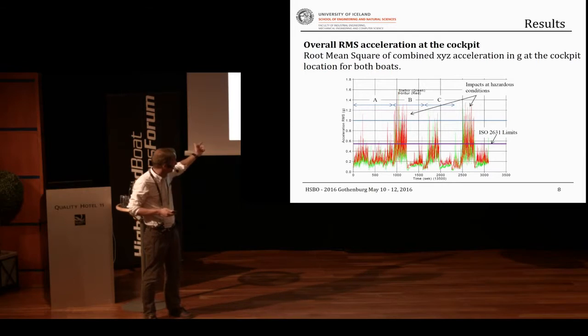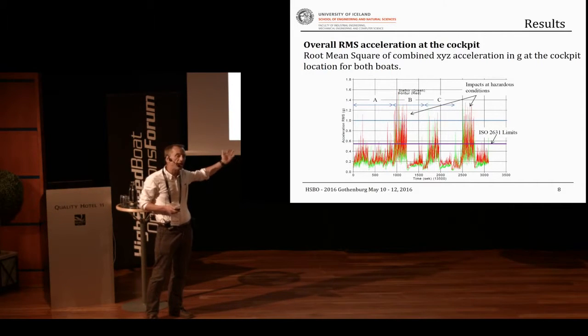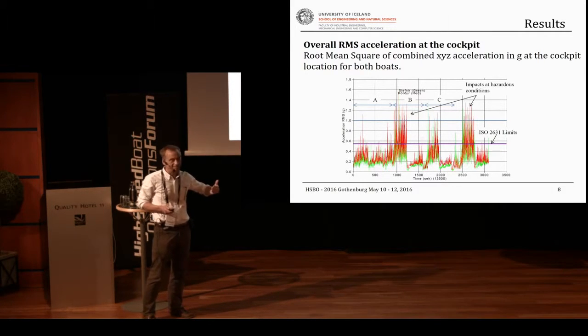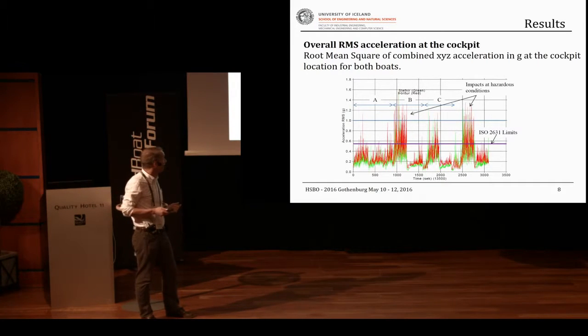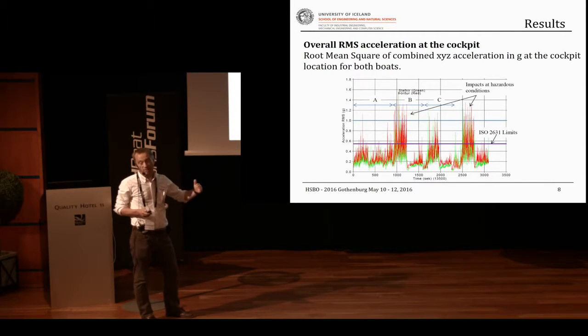There are the limits for 10 minutes. And you see there are a lot of impacts that go above that, more than 1G, and that's a hazard zone. But we see the green is lower than the red, and there is a difference between these two hulls. That is, the Rapnar hull is showing less impact load, less vibration.